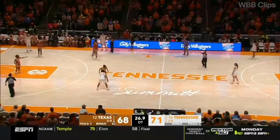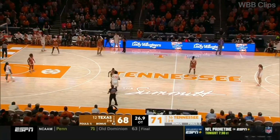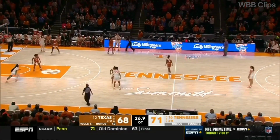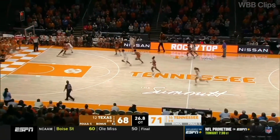Yeah, and you can use this energy to create a turnover, which is what they're going to have to do, create a turnover or get a foul. And if you're Tennessee, getting the ball in bounds is the most important thing right now. If you're Texas, do you foul immediately? Yeah, I think if you don't get a steal, you may have one trap and foul. But the way these teams have shot free throws, I'd foul.